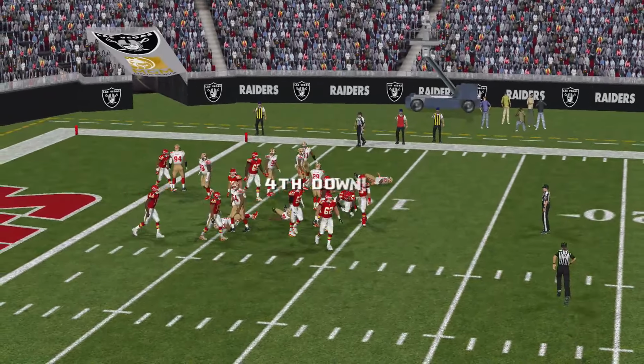Fair catch. He really got into that one with great hang time. Inside their own 20. Ball on the 12-yard line.